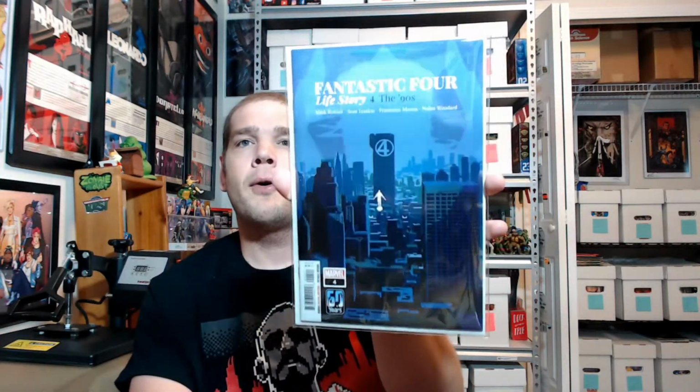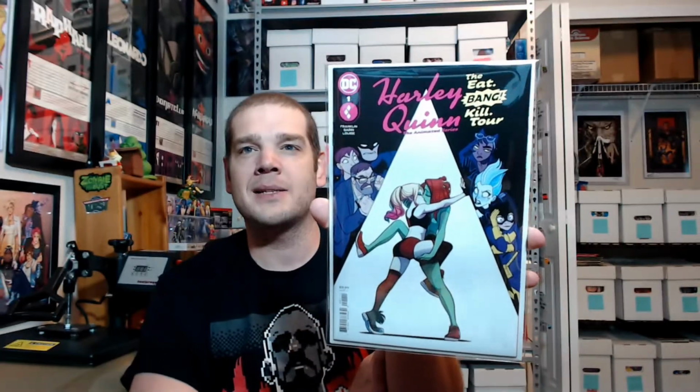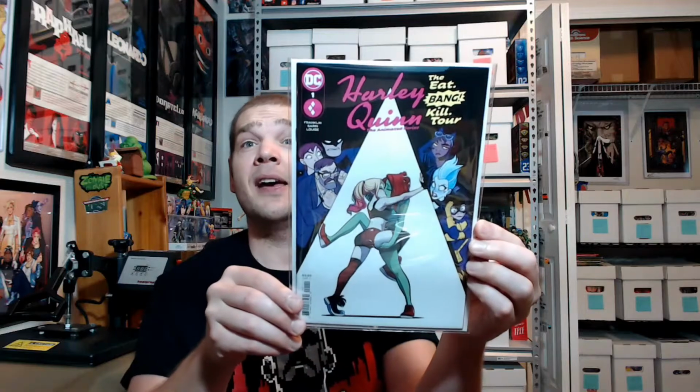I am so far behind on this read, I just need to get all the issues together and do a complete reread. But it's Fantastic Four: Life Story #4. Still haven't read this one, but I definitely plan on sitting down and reading all of them once they're out. I had to pick up Harley Quinn, the animated series. It's based off the HBO Max DCU series, which is a very good series if you haven't had a chance to catch it. So, very good stuff there.